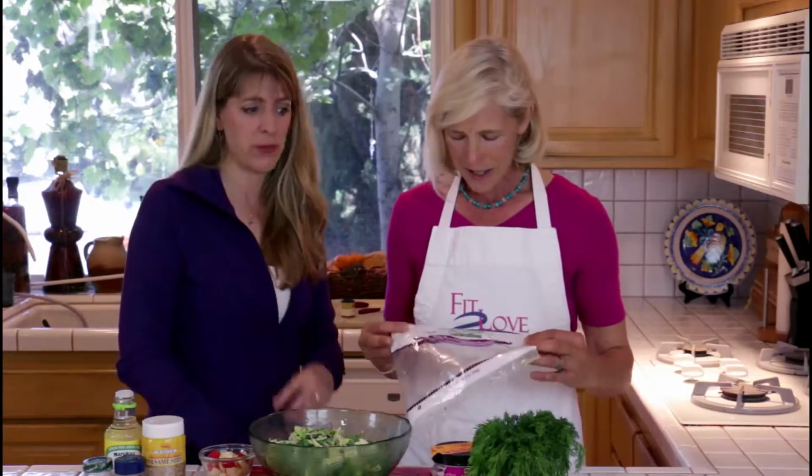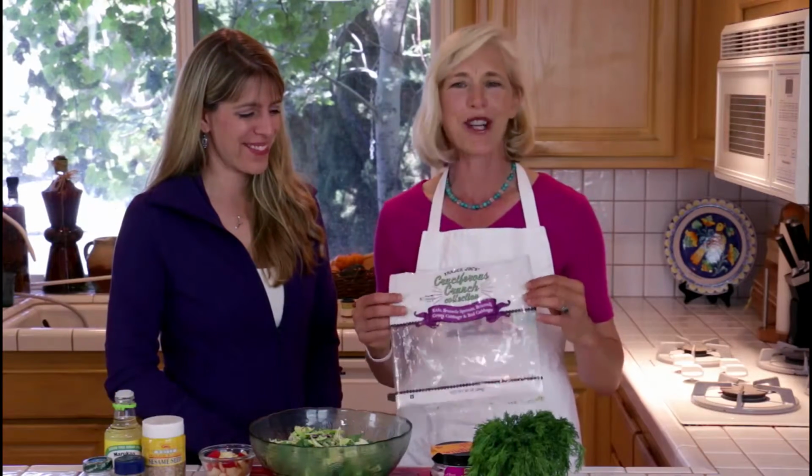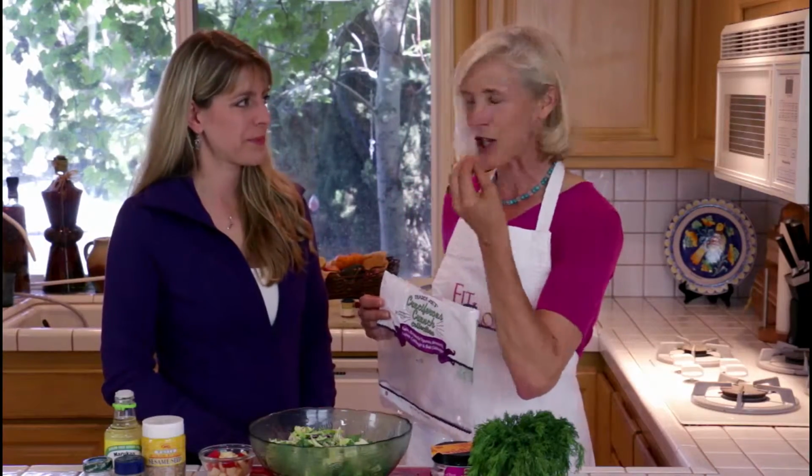So this one contains kale, Brussels sprouts, broccoli, green cabbage, and red cabbage. I refer to these as all the vegetables that are stinky. But it's because of that sulfur, which is what gives it that strong odor, that also gives it the benefits.